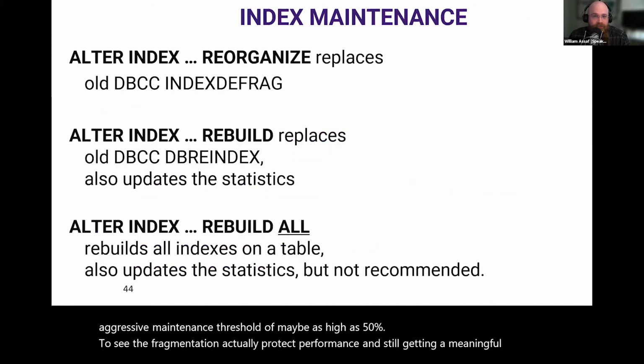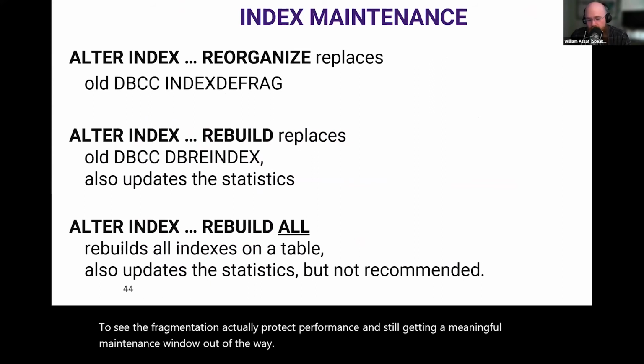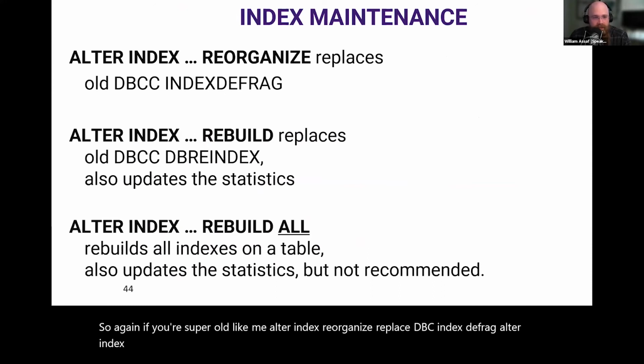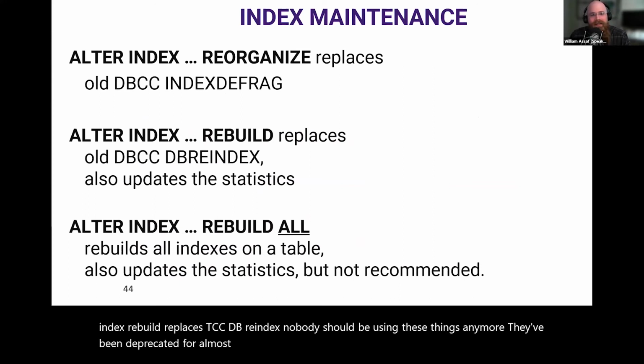So again, if you're super old like me, ALTER INDEX REORGANIZE has replaced DBCC INDEXDEFRAG, ALTER INDEX REBUILD replaces DBCC DBREINDEX. Nobody should be using these things anymore. They've been deprecated for almost 16 years. ALTER INDEX REBUILD ALL will rebuild all the indexes on a table. That could be a helpful saver there.